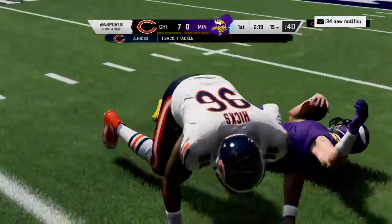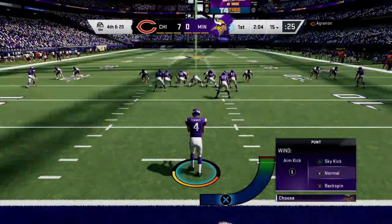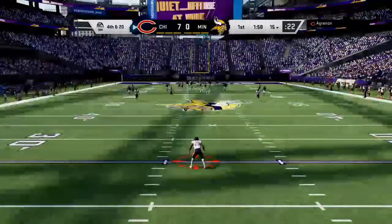Throwing his car on 3rd down. And he will not get away from the pressure here. Carr taken down. Akeem Hicks at 6'5", 332 finds his way home for the sack. On 4th down, here's Lachlan Edwards to punt it. Tariq Cohen is deep for the Bears.